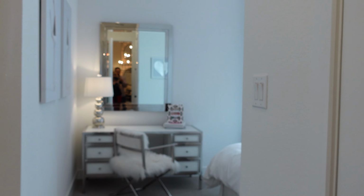Ceiling. This other room is right off the dining area. Another secondary bedroom.